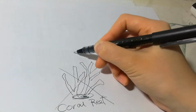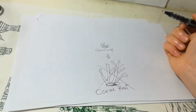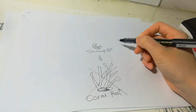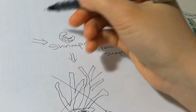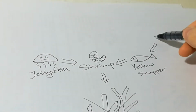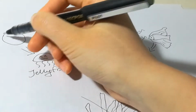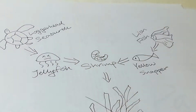We'll take 2 as examples. The first organism affected will probably be the shrimp, as it takes food source and habitat in the coral reef. The next ones would be the yellow snapper and the jellyfish, which prey on the shrimp. For the tertiary consumers, we have the lionfish and the loggerhead sea turtle, which are specialists to this national park area.